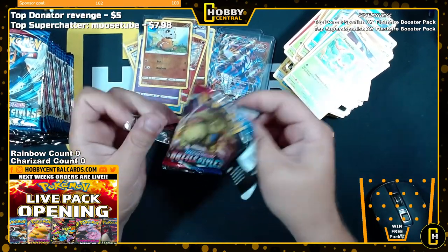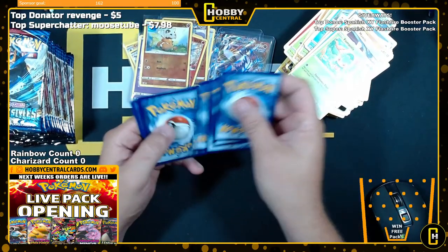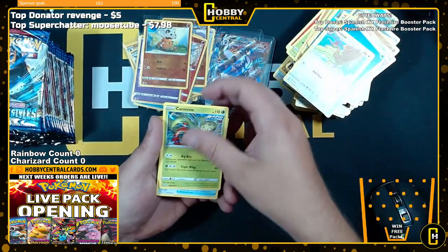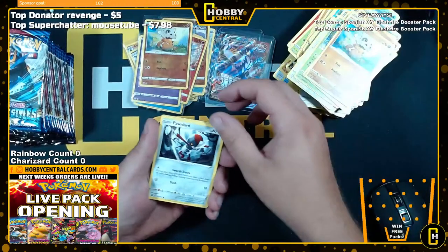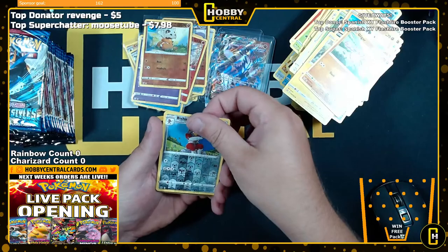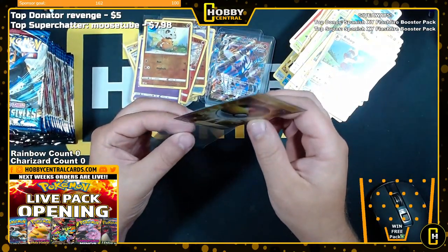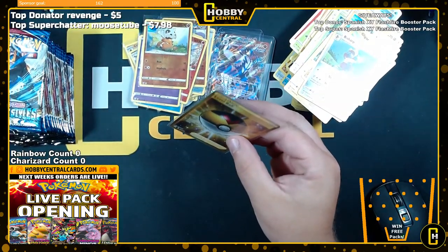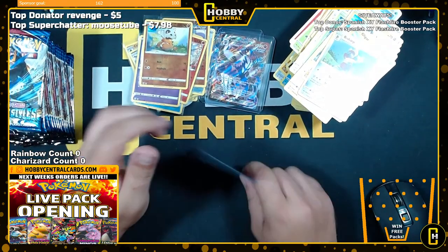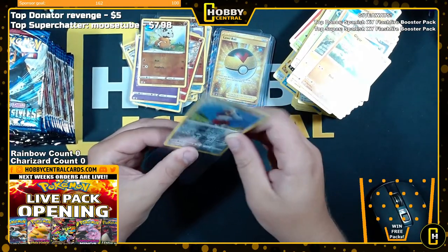Let's hope. Let's hope. We got another hit pack here. Let's see what we got. Shinx. Hey, a gold level ball. Nice. Okay. It's heating up a little bit. Heating up a little bit. Last two packs definitely saved that first half of the booster box.